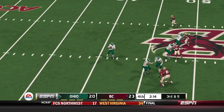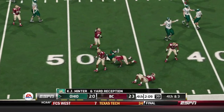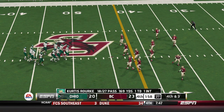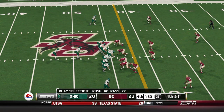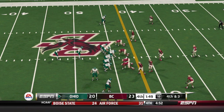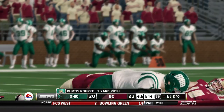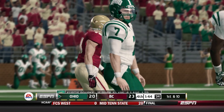Let's see what the defense does with a five wide outlook. And it's caught, and he's brought down quickly. With the reception, number 10 brings him down. That brings us fourth and three. Got some open field. He gets out to about the 37-yard line. Call it a gain of 8 yards. First down.